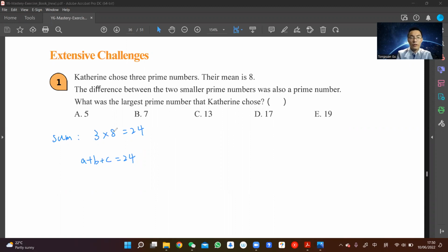And we know that if we have all odd prime numbers, for example, 3, 5, and 7, 3 odd numbers add up to an odd number. We won't have an even number, so this is 15, which is odd. So if we want the final answer, 24, to be an even number, we have to have at least one even number out of these 3 numbers, right? So that means we need one even number.